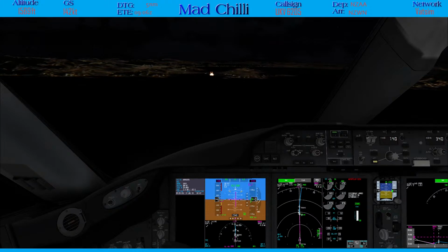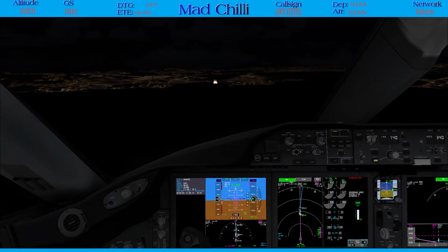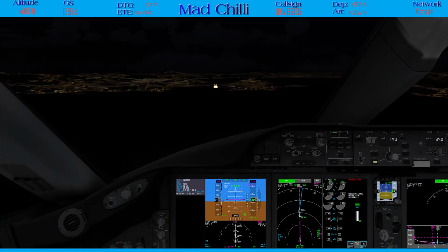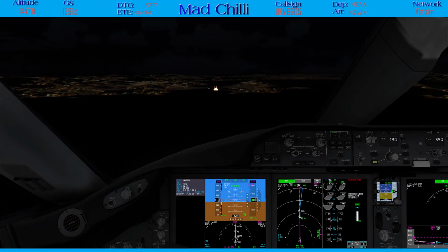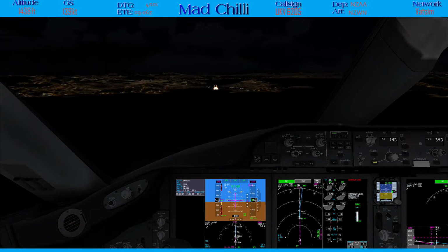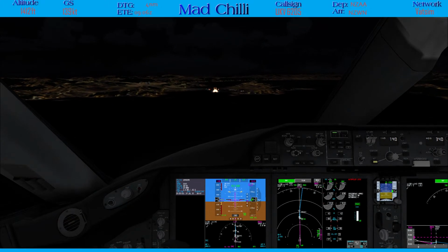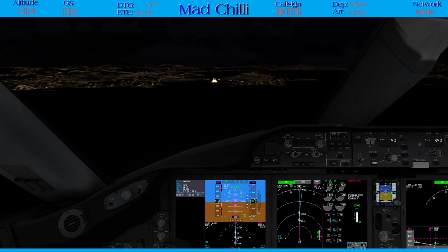Right, we've been clear to land then. I'm wondering if we can do the same auto throttle the whole way down, because it does use a pretty similar system to the 777, this thing. So if we can use the same auto throttle all the way down, then it'll just do it itself, maybe. Or a little bit high, actually.